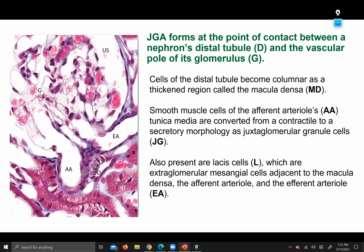And that's due to the presence of these juxtaglomerular cells. You can also see how close the macula densa cells are interacting with the juxtaglomerular cells, and that facilitates that paracrine secretion. And if you look, there are also lacis cells, which are mesangial cells that are among and between these capillaries near the macula densa.